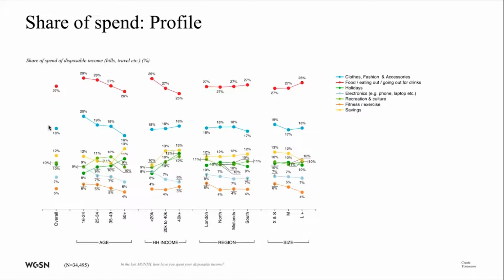I think what's also interesting here is that savings, which is represented by the yellow line on the chart, is taking up a high share of spend of disposable income amongst the 16 to 24-year age group. That's not a group you might instinctively associate with such conscientiousness, but you can see that the proportion of their spend that they are using on savings is even higher than the 25 to 49-year-olds, and actually pretty much level pegging with the 50 pluses.